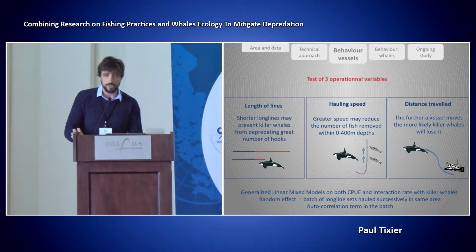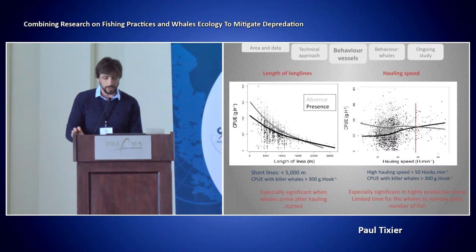And the third one was the distance traveled between fishing grounds. We all know that the killer whales do follow the fishing vessels, but they move slower than a fishing boat. What we wanted to know is at what distance they can lose a vessel. And this has great implications in terms of the advice you can make to the fishery when trying to lose the whales. So these are the results.